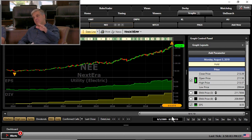So again, what that subgraph is showing is not only a paid dividend, but a growing dividend over a 10-year, and if we went back even further, you'd see it more than 25 years.